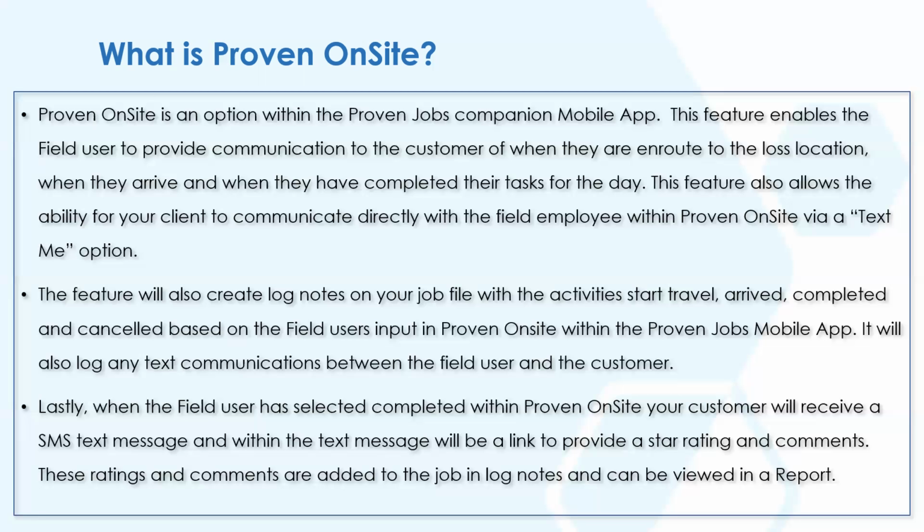And lastly, when our field user has selected completed within Proven OnSite, your customer will receive an additional SMS text message, and within that text message will be a link to provide a rating and comment. These ratings and comments are added to the job in log notes.